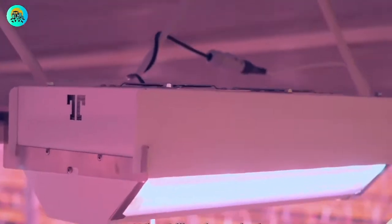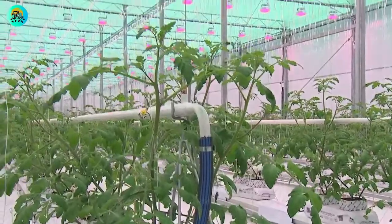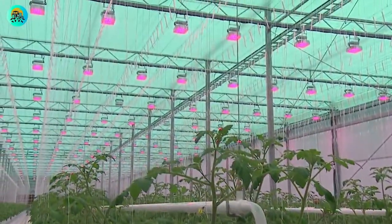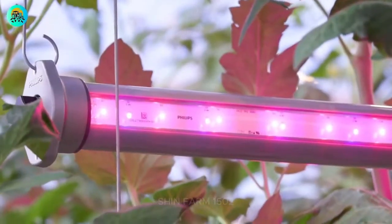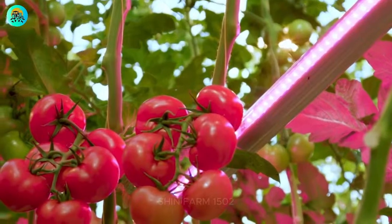The Dutch tomato greenhouse farm is also equipped with a modern LED lighting system to support plant growth in many different weather and lighting conditions. This LED system plays an important role in improving tomato yield and quality.